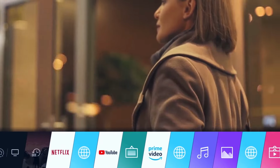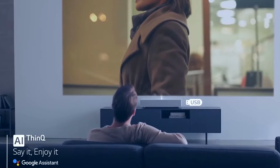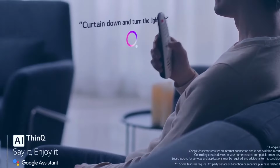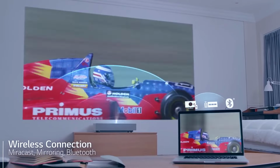Hence the Smart TV name tag. What else? It has built-in Alexa and Google Assistant, and it also features LG ThinQ AI technology, which allows you to control compatible smart home devices with voice command, just as you would use an Alexa or Google Assistant speaker. So the projector itself becomes an Alexa/Google Assistant. And you also get Bluetooth connectivity, so you can connect the phone to the projector and stream your favorite music using the projector speakers.